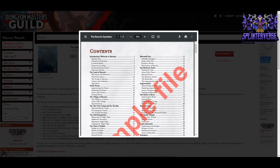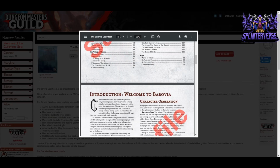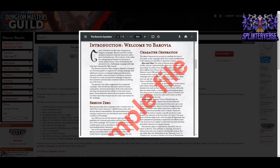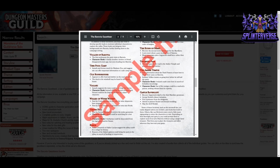All the different sections are in here. You've got your appendices with lifting the curse, the gear, NPCs, handouts, etc., maps. And so it goes right into session 0, characters, and a lot of location hooks. So under Village of Barovia, it says the first settlement the party visits in Barovia. The hook is a family member, mentor, or friend disappeared years ago, last seen heading into Barovia. So that would be a good compelling reason for the party to go to Barovia.